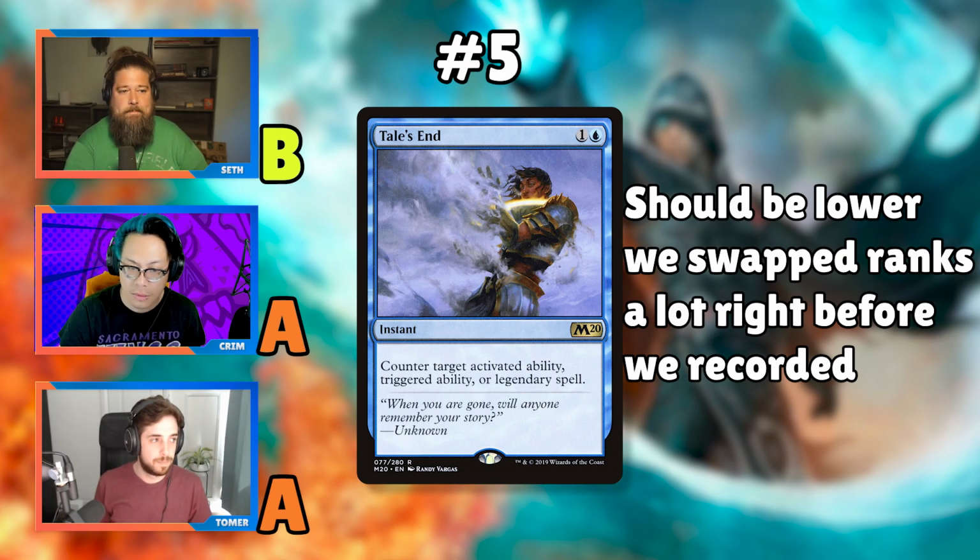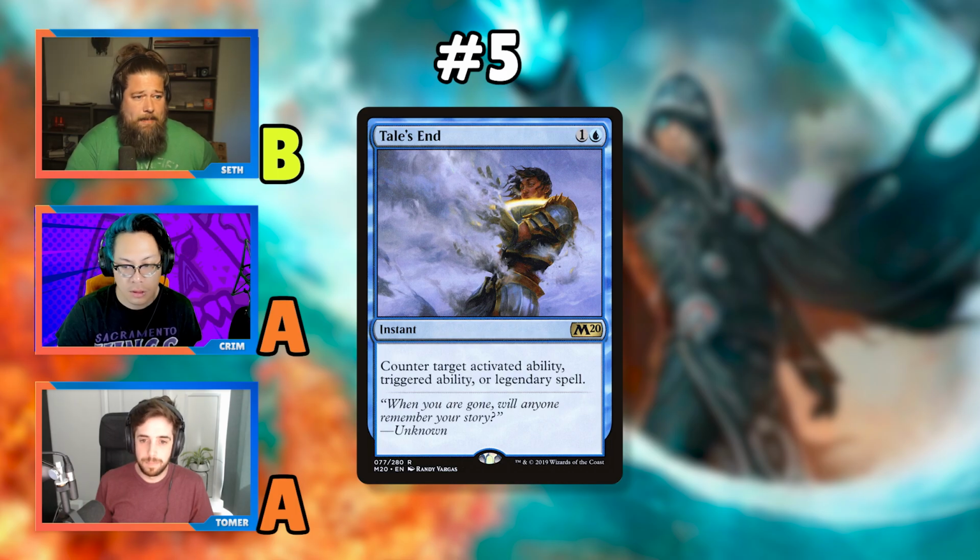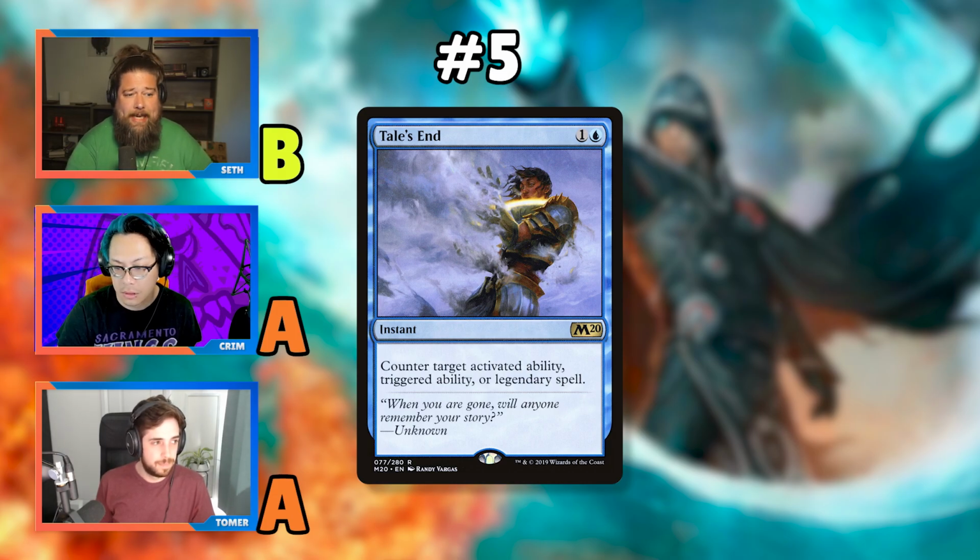So that last one is really the big one. Commander is a format built around legends. You've got a legend in your command zone, so this is a two mana counter a commander. And plus, we've talked a lot lately about how so many legends are being printed, so this actually hits a lot of creatures these days and non-creature legends.